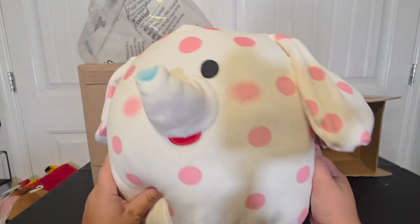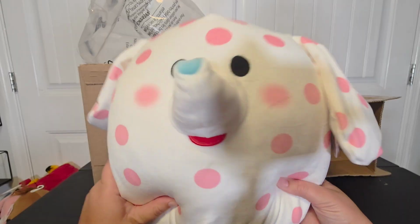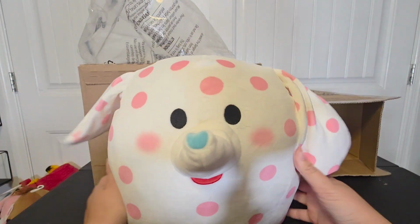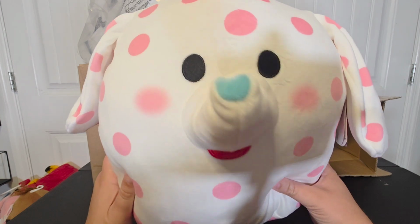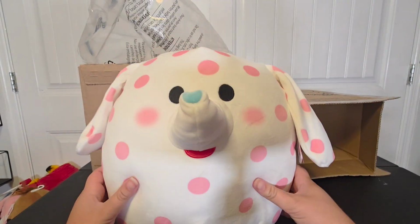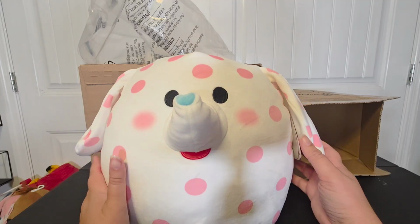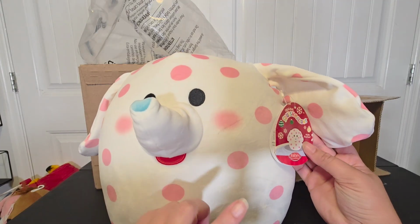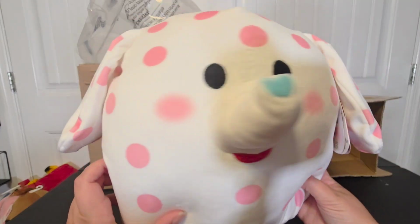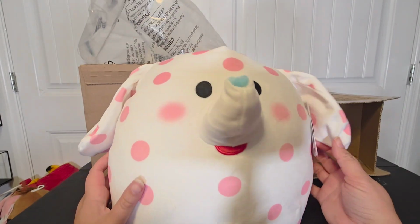I think it's amazing. If you happen to be a Rudolph collector like I am, then you'll know spotted elephant merchandise is hard to come by, and if you can't find it in store, it usually skyrockets in price, and it's very hard to get online. So I'm super excited to get this guy to add to my Rudolph Squishmallow collection. I do have Rudolph, a couple versions of the Bumble. I've got Hermie the elf. I can't remember if I have Clarice or not. I don't know, but I love Rudolph.